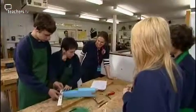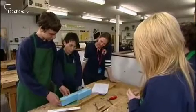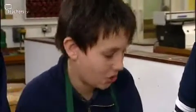What are you doing? You're marking out your car? Marking out the rough shape, yeah. We're just listing out the fins on the side. So why have you gone for this design? Because it's curved and it looks quite aerodynamic. So you'll get all the really nice flow over it. Okay.